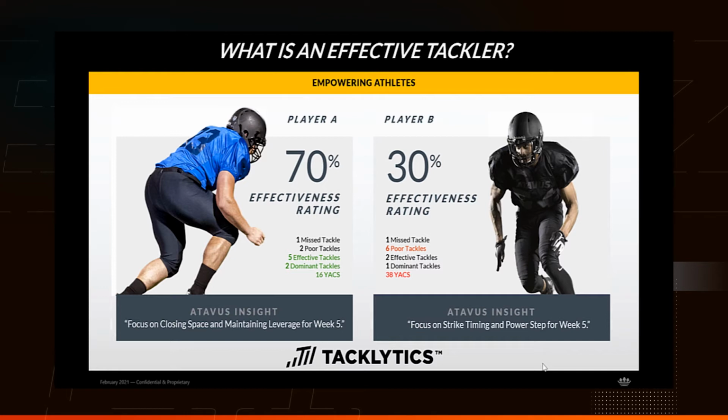The next piece Atavus offers is our insights. Not only are we going to offer the data that comes with each tackle and each tackler, we're going to offer the why. We're going to be able to explain why the tackler was successful or why he wasn't, and what he needs to focus on going into next week.